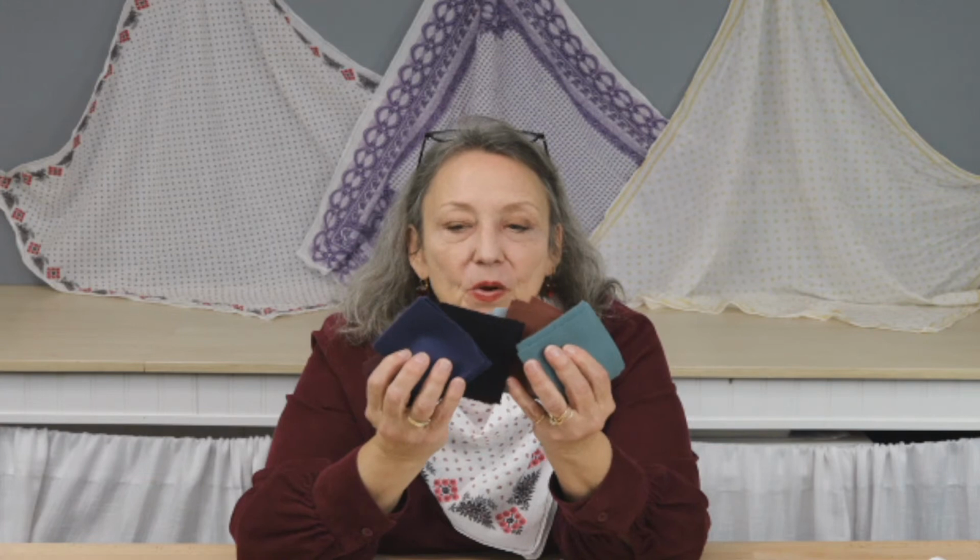So they are going to be either in our flannel weight wool, and this is dealer's choice. This is Gail putting together really pretty little groupings. This is Gail's fun thing to do, all these color choices. So you will get a set of 30 squares of either our flannel weight or our coating weight, which is our broadcloth.